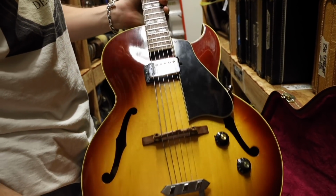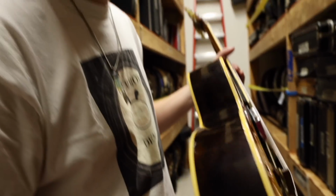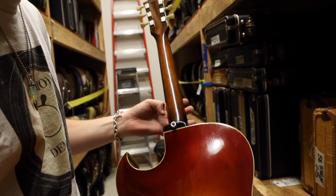And the 175, I think we've been over this before, got its name because of the $175 price. What? I would have bought all of them. And I still would have been broke.